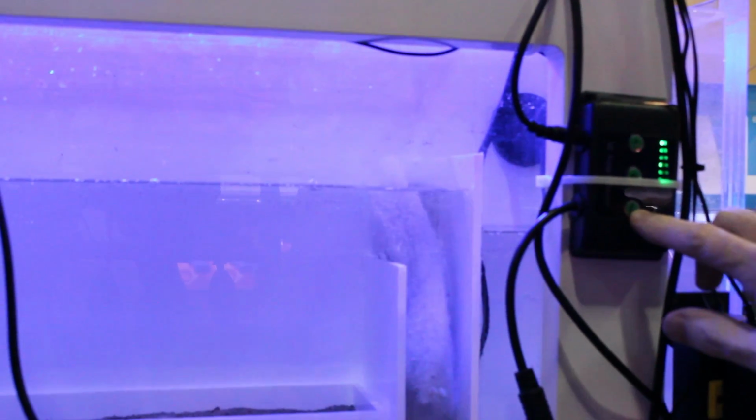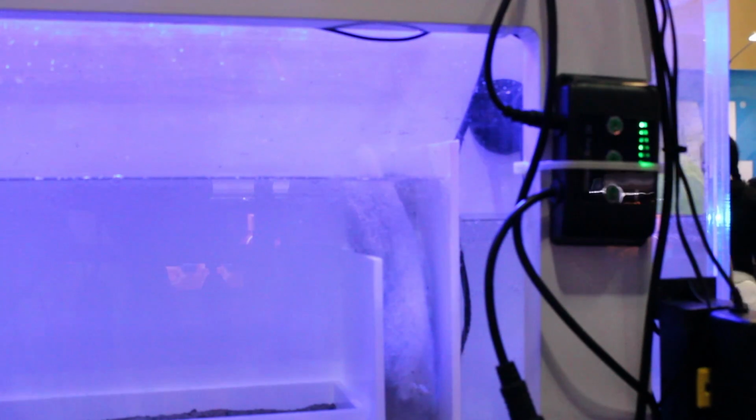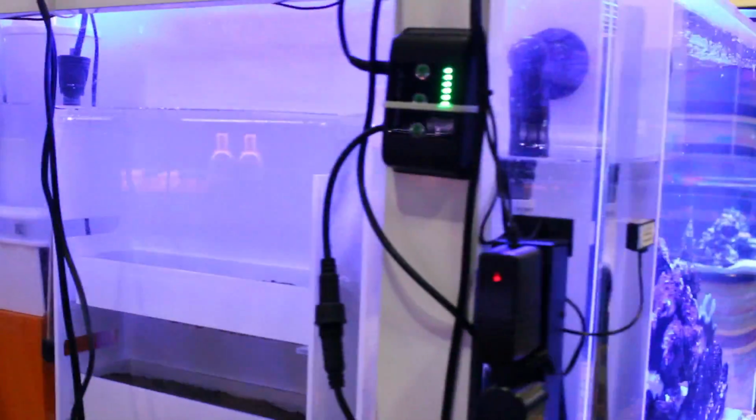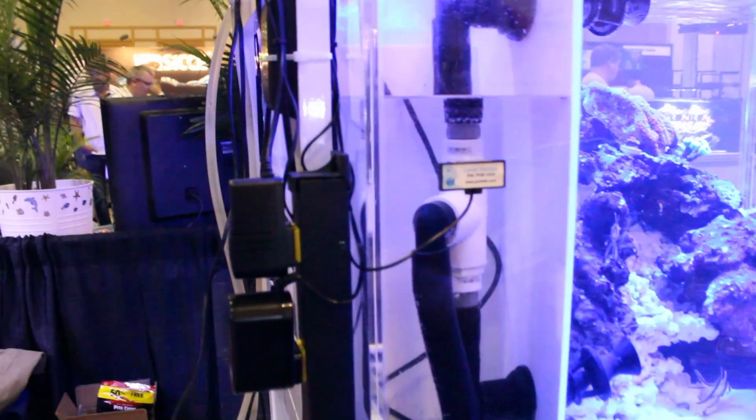And this also has a feed button where you push the feed button, shuts the system down so you can actually feed your corals and your fish. It's quite unique, actually. And if you take a look around here, this is where the pump is. We have no head pressure, so we get a full 1,300 gallons an hour being forced into the aquarium.